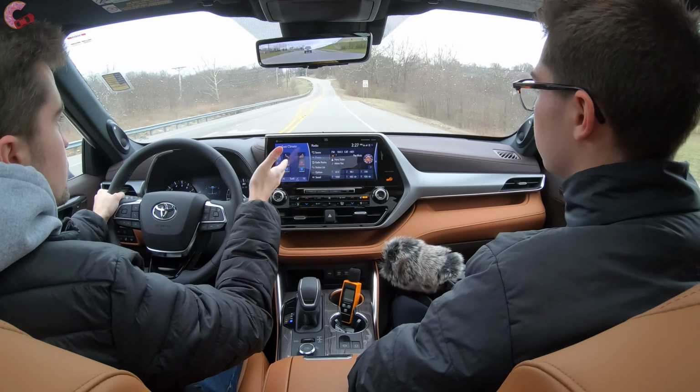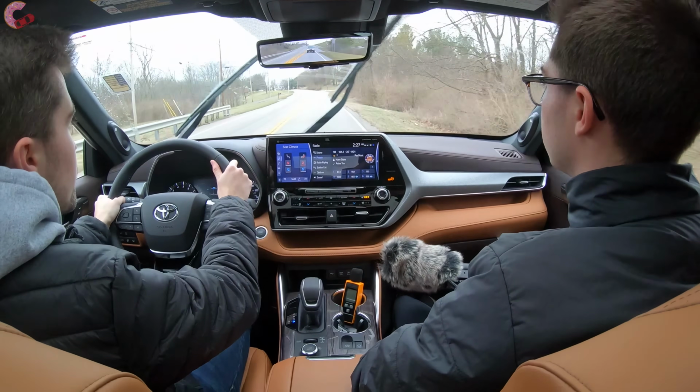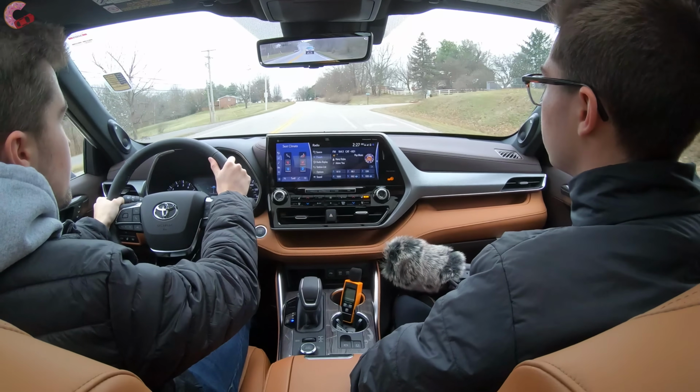And the base 4-cylinder has been dropped. So even the L trim level will now come with this V6 straight out of the gate. So that's definitely a nice benefit.